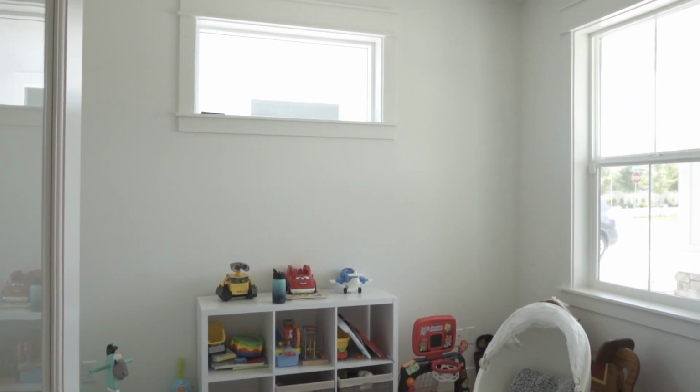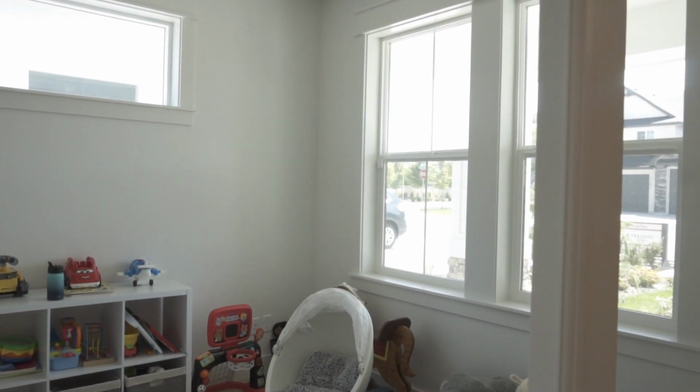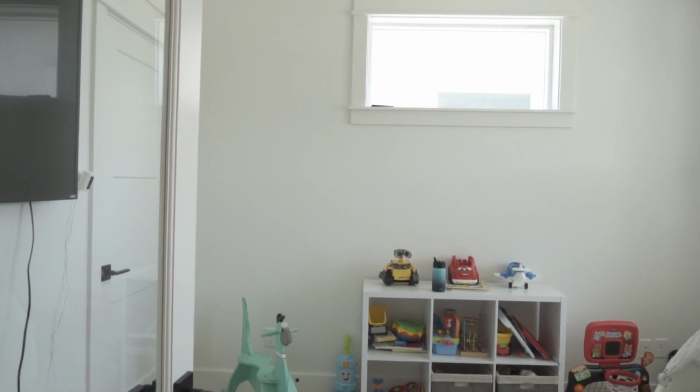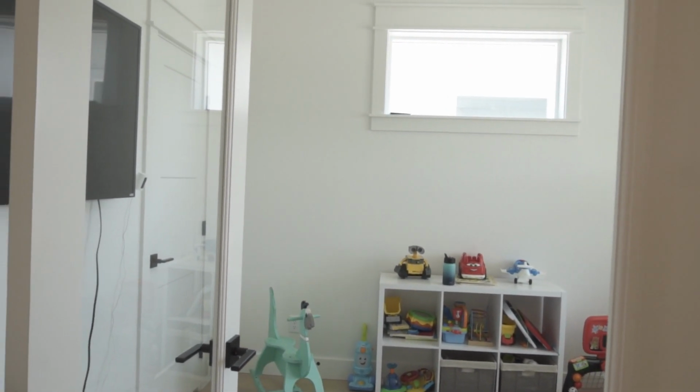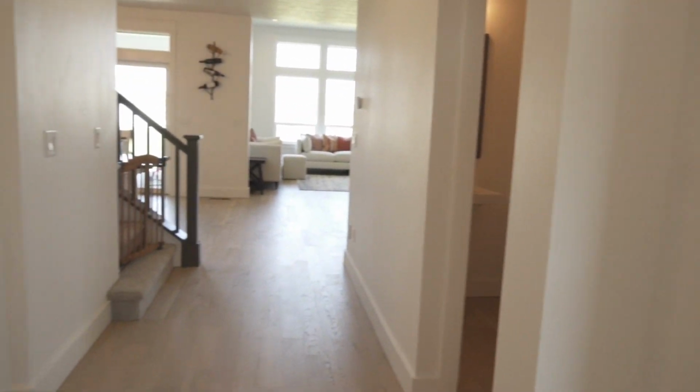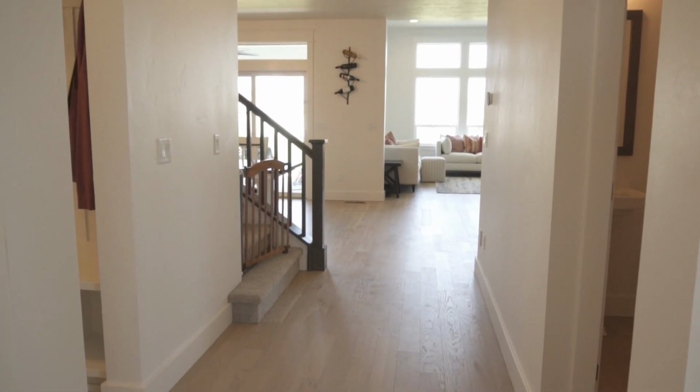We are waiting on blinds still. The house doesn't have any blinds. You'll see some makeshift ones here in a little bit. Hopefully we get them this week. They got shipped and they were supposed to arrive to the company last week, and I'm hoping they will call us to schedule install this week.